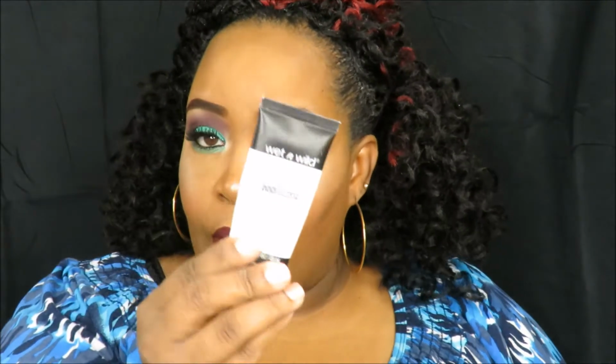Okay, so I've been loving that. And I think I showed you guys before that I like the Garnier Skin Active to remove my makeup. I love that. I don't know if I showed you guys before, but if I showed y'all before, y'all just pay me no mind, okay? But I like the Wet n Wild primer. I've been using that in combination with my baby skin.